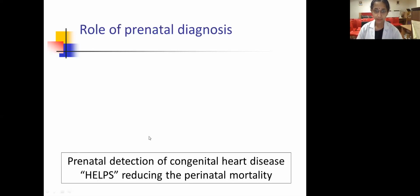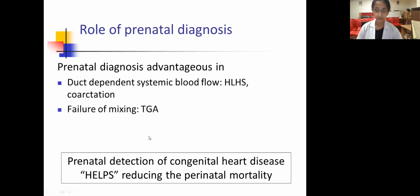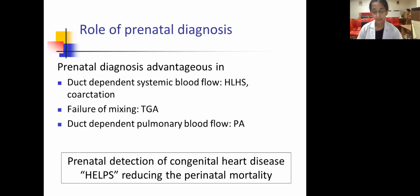However, it does help reduce the perinatal mortality for situations which are critical, like ductal dependent systemic circulation, like coarctation or hypoplastic left heart, or when you have failure of mixing, like transposition, or you have a ductal dependent pulmonary circulation like pulmonary atresia or critical pulmonary stenosis, and in arrhythmias. So remember, these are the 4 subsets of children where if you diagnose it prenatally, it can make a difference, because you're going to work on lots of things during pregnancy, at delivery and after delivery, so that you have a child who is managed in an ideal way.